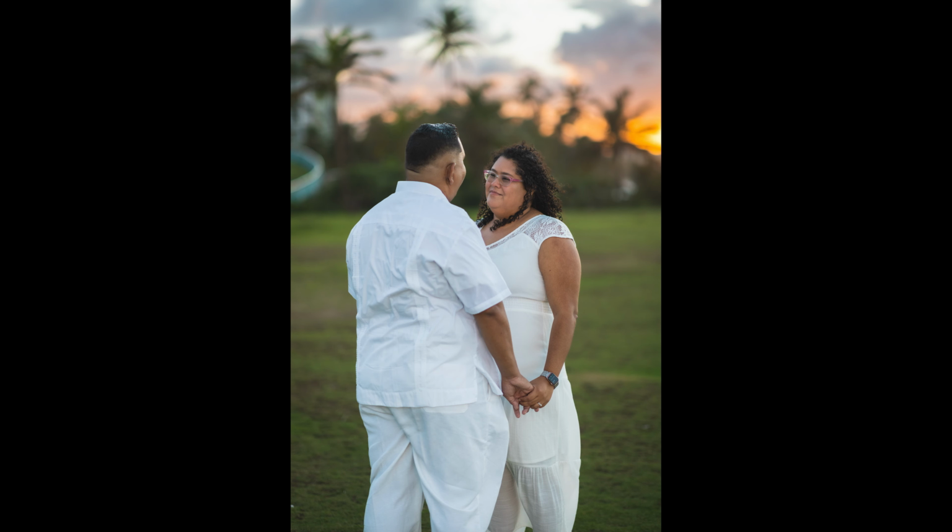And finally, I did bring my 100 macro for those detail shots, a nice close-up of the ring. And I think he was sporting a nice shirt, so I wanted to get close-ups of that. So those are the 3 lenses that I recommend.